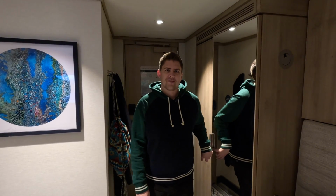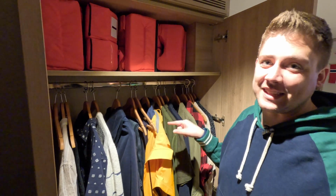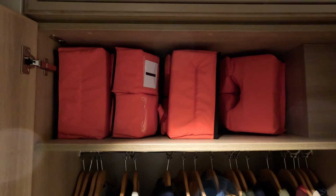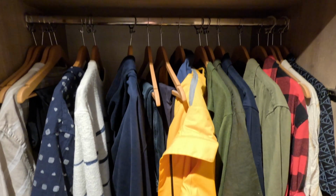ready for celebration night. So as you can see, first things first, the light is really bright, which means you can actually see things inside the wardrobe, which is great. On the top shelf, you'll have your life jackets, and then down here in the actual wardrobe section, all the coat hangers are provided.